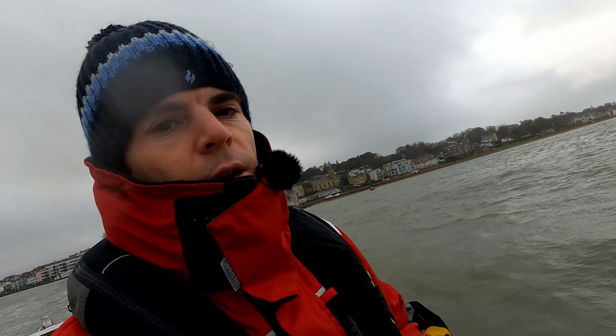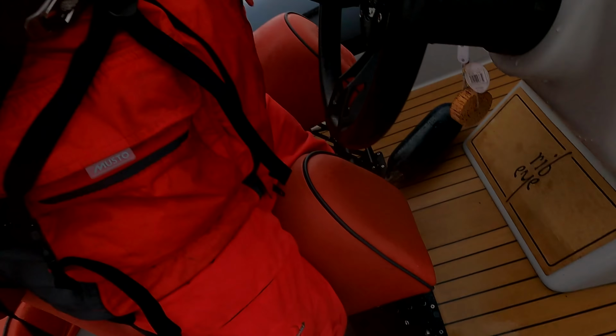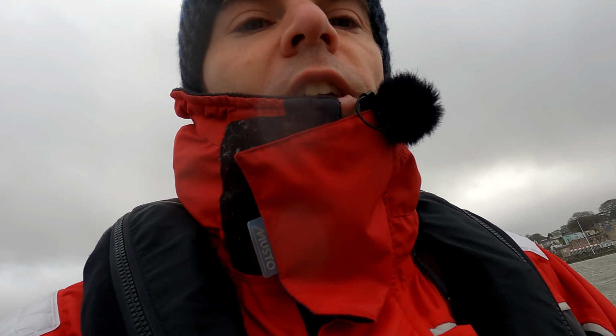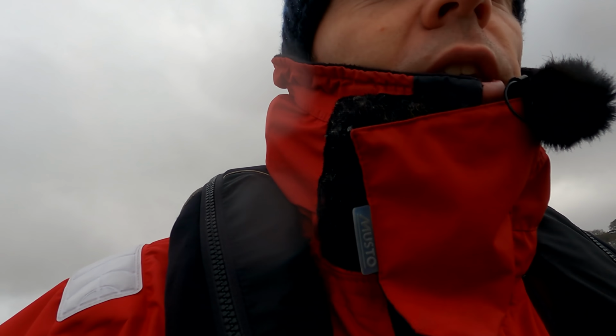And you'll see, I say we're in the woolly hat, we've got some nice waterproof gloves on and a full wet weather gear, including the wellies down there, just to keep us warm. So if you want to go out on boats like this, this is really 365 day usage. You've got to get dressed up for the conditions.